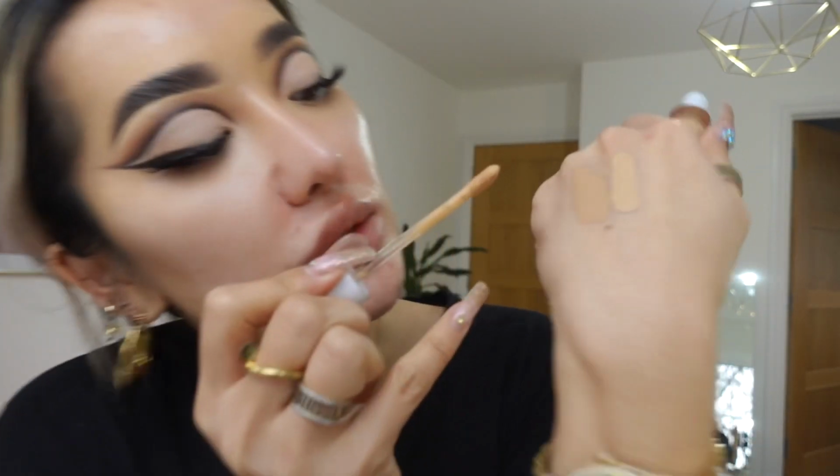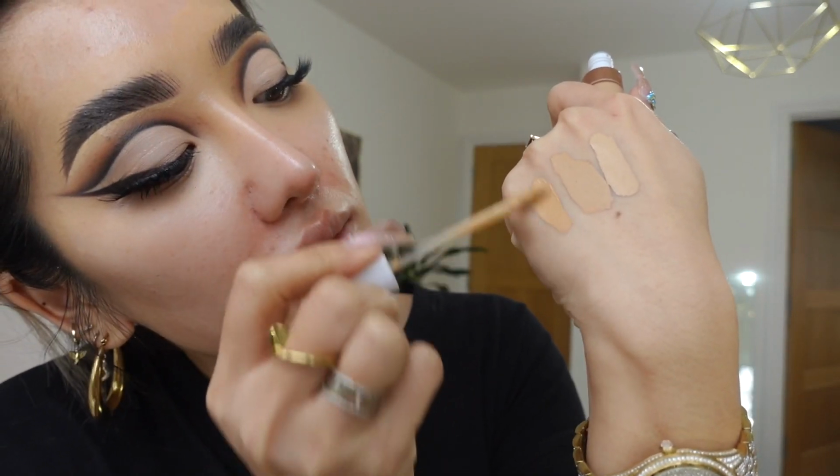I'm going to show you guys my normal light medium concealer. This is from NARS, the shade Cafe Con Leche. This is the kind of colours that I normally go for. See, it's a little bit lighter. I'm going to show you the medium golden. Let's swatch it next to light medium.